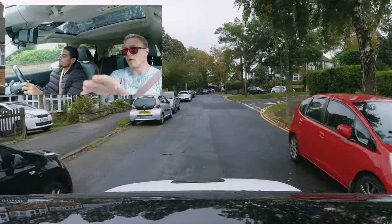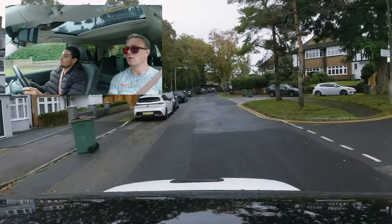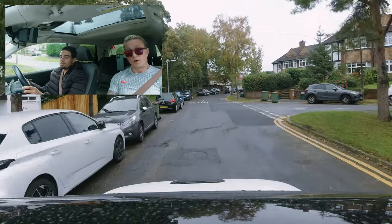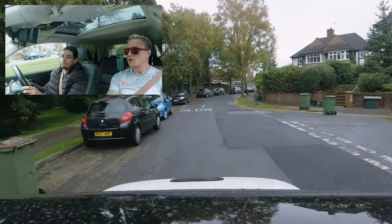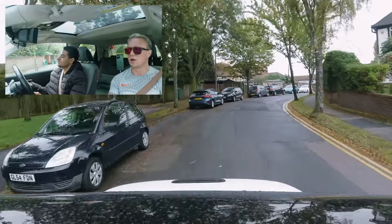Okay, so we'll probably have to go a little bit further down because again we've got junctions here. Yeah. Okay. Might not get lucky on this road, so just keep driving and following the road ahead. I'll give you lots and lots of time and good instructions.